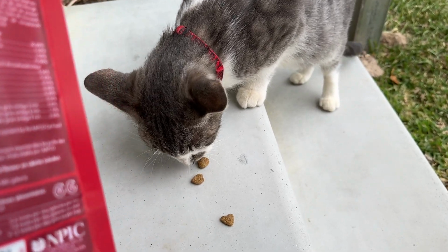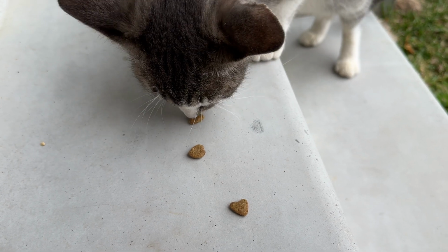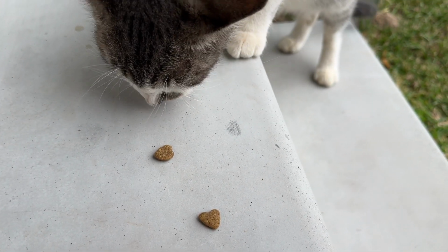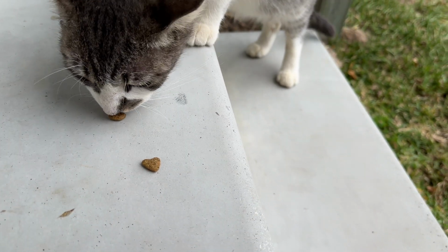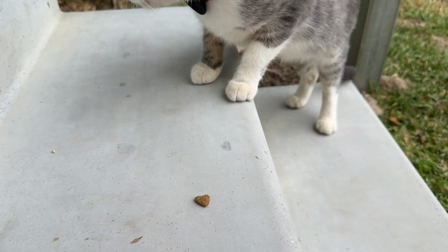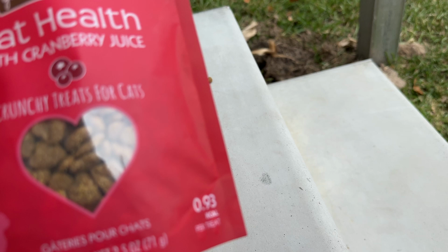But this is the cranberry juice, which helps to cleanse and prevent bacteria buildup, and the omega fatty acids are good for skin health and other benefits. So, wow, you already ate all the, you've got two left. You're hungry, huh, little kitty? Look, one more. You want the last one? Look. Nope. Well, she definitely ate all those up.